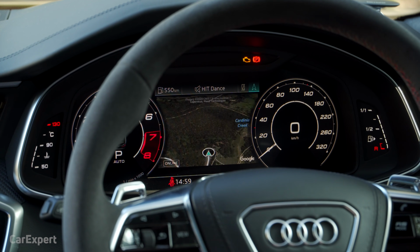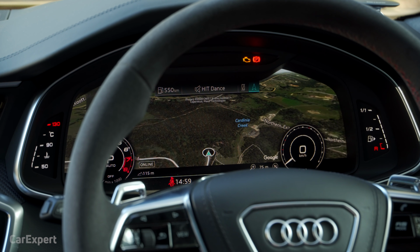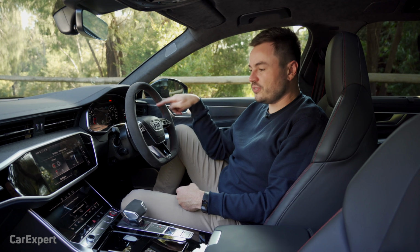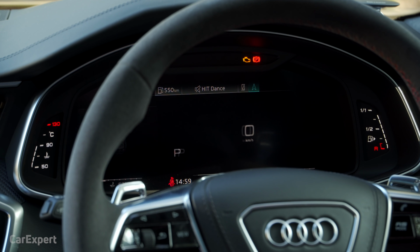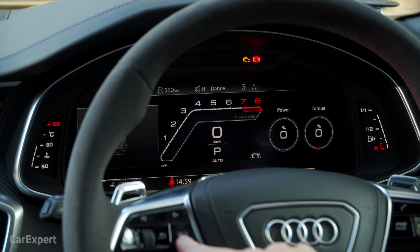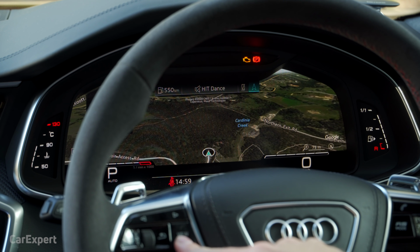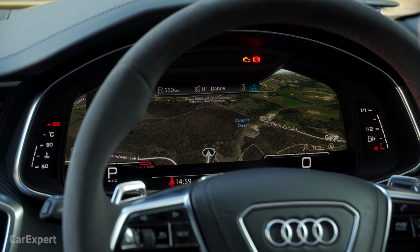Then if we jump over to the navigation menu, it's pretty cool that you get a graphical display in the center, but if you push view, it supersizes that. I mean, it is just a fantastic layout. It looks really cool. But that's not where it's done for virtual cockpit. If you go back here to the main screen, you can actually enable the RS performance display. So that gives you the tachometer there, and then it just changes the way that is all displayed for the driver. So yeah, very impressive setup, and I think this is one of the best integrations of a screen ahead of the driver that we've seen yet.